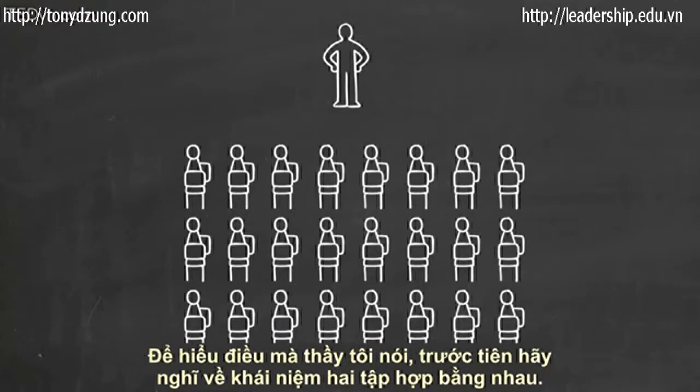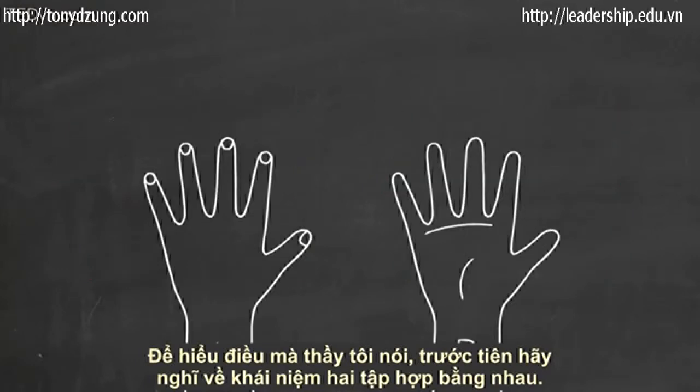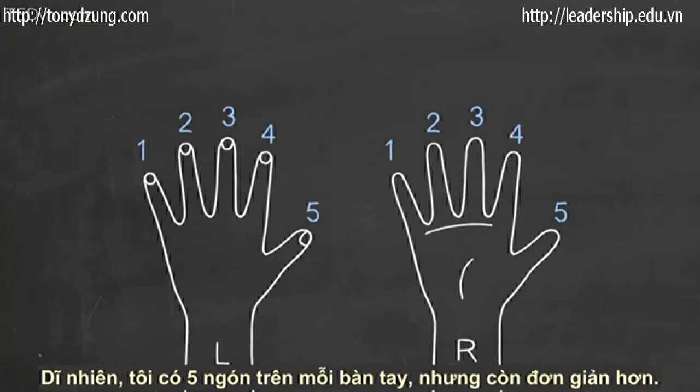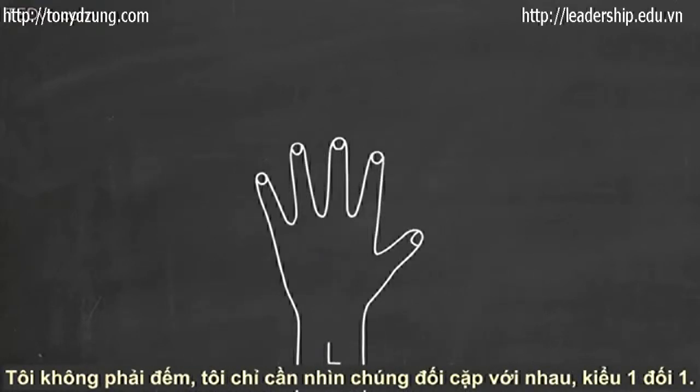To see what my teacher was getting at, let's first think about what it means for two sets to be the same size. What do I mean when I say I have the same number of fingers on my right hand as I do on my left hand? Of course, I have 5 fingers on each, but it's actually simpler than that. I don't have to count. I only need to see that I can match them up, 1 to 1.